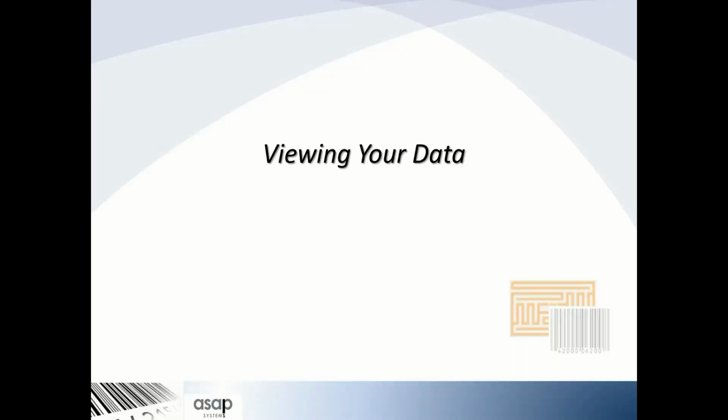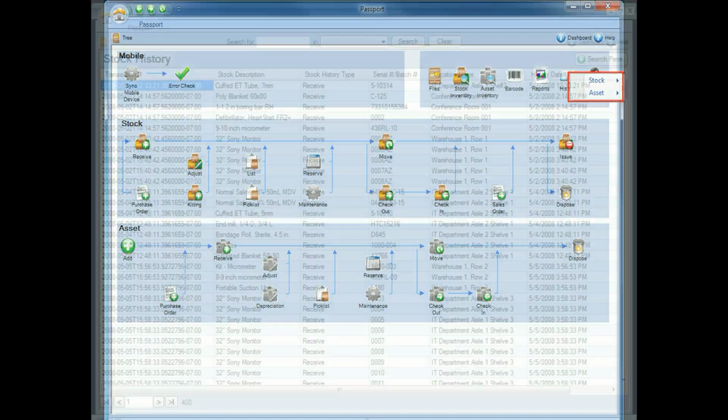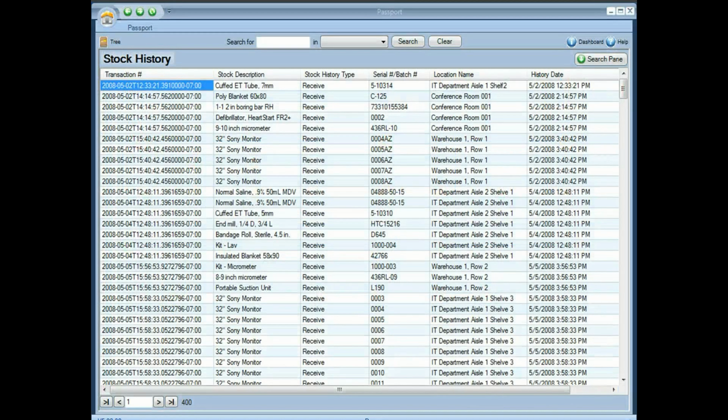In order to view any of your data in Passport, from the lifecycle, simply click on the corresponding option. Or to view any of the historical data, choose the History button and again choose the corresponding option. At that point, you'll see the data arranged in a grid like this.